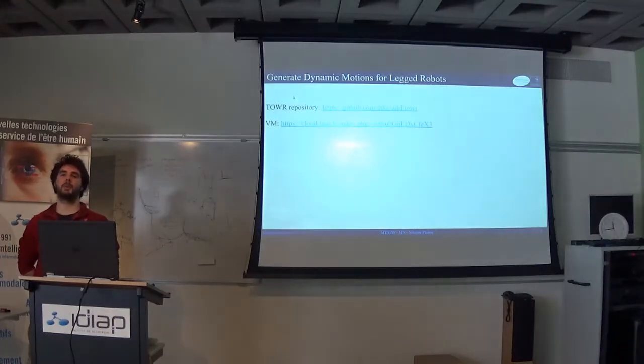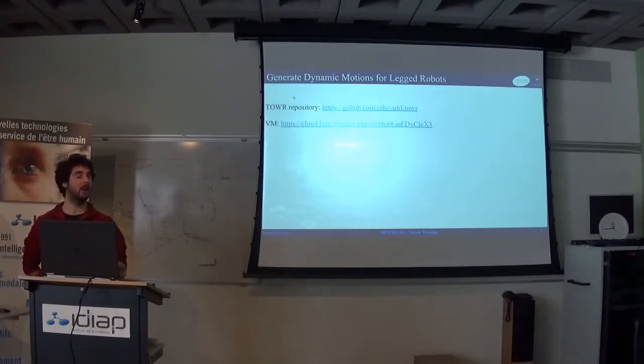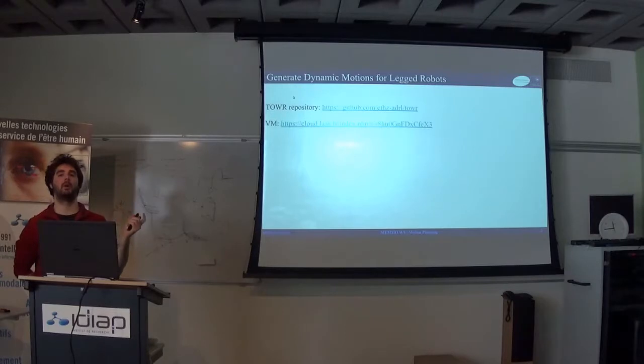During this presentation, I would like you to use Towr. It's a program that was made at ETH Zurich. If you have ROS, it's pretty easy to install, you can just follow the instructions on GitHub. So please start to install it if you haven't yet. Or if you don't have ROS, you can download the virtual machine with ROS and Towr.